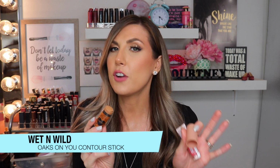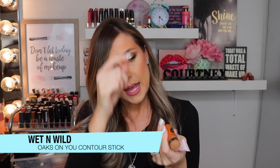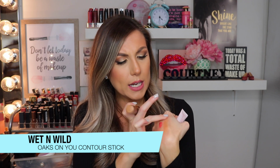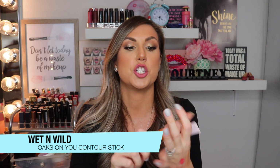Also love this cream product as well. This is my favorite contour stick. It is by Wet n Wild. So cheap, so affordable, and it is called Oaks on You. It's the most beautiful contour, and it's in between an ashy tone and a warm tone. So it's a really nice bronzing stick, and you can blend it out seamlessly. It does not take effort. You legit take your brush, blend it, and you're good to go.